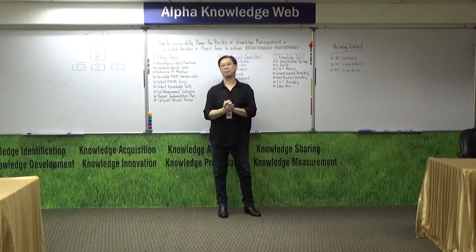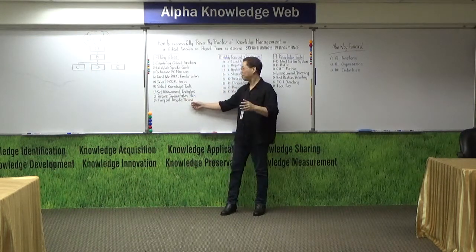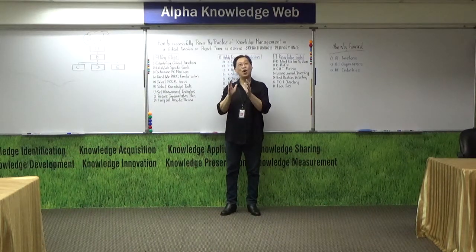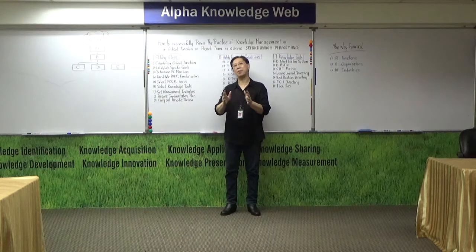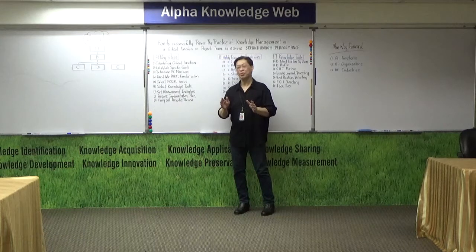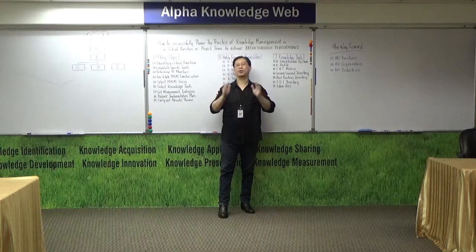And of course, finally, on a periodic basis, I recommend initially monthly and later quarterly, to conduct a review, because we want to find out whether we are on track embracing this practice or not. If we are not, what are we doing about it? Alright, so henceforth, these are the nine key steps required to successfully pioneer the practice of knowledge management in your critical function or in your project team to enable you to directly achieve your breakthrough performance.